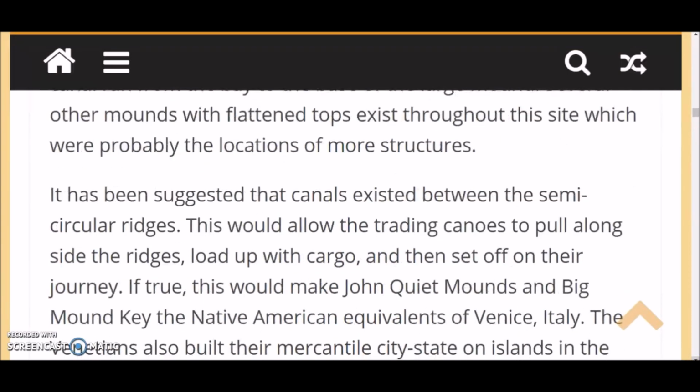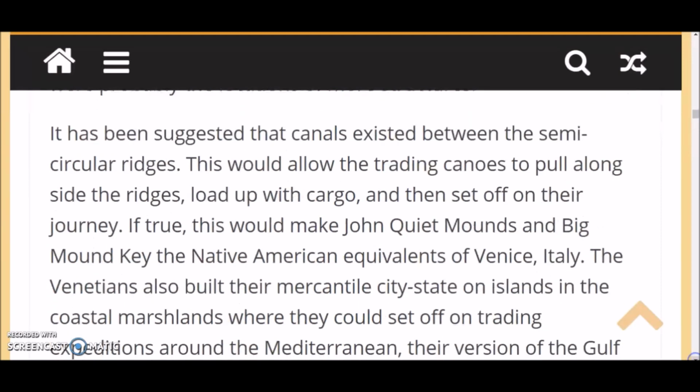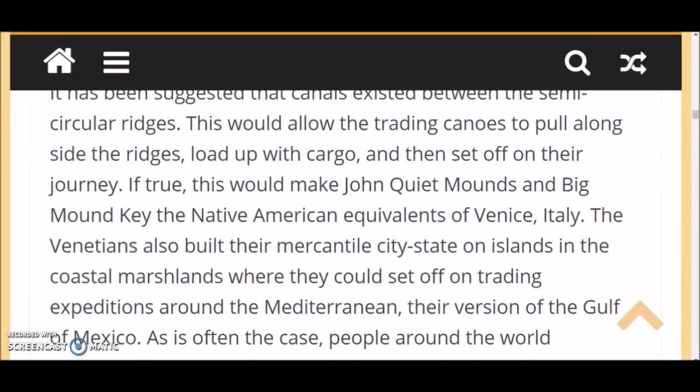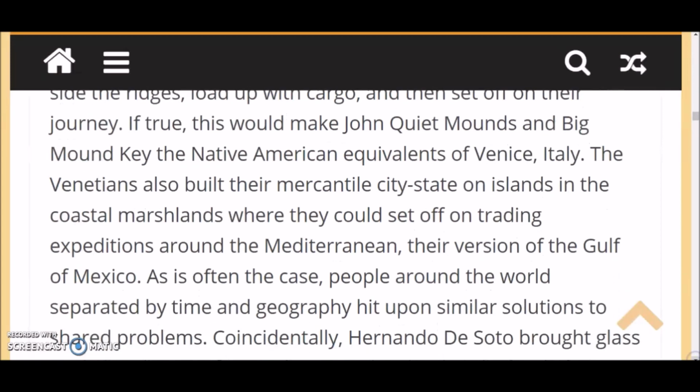It has been suggested that the canals existed between the semicircular ridges. This would allow the trading canoes to pull alongside the ridges, load up with cargo, and then set off on their journey. If true, this would make the John Quiet Mounds and the Big Mound Key the Native American equivalents of Venice, Italy? Well, maybe in a way. The Venetians also built their mercantile city-states on islands in the coastal marshlands where they could set off on trading expeditions around the Mediterranean, their version of the Gulf of Mexico.